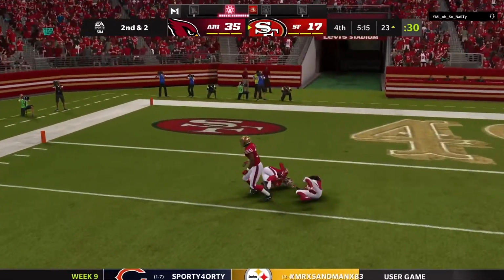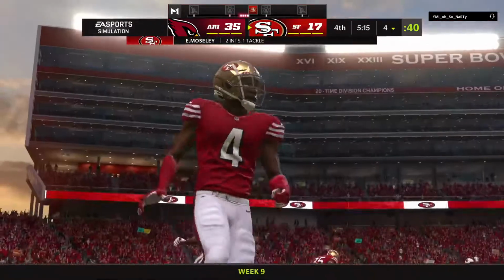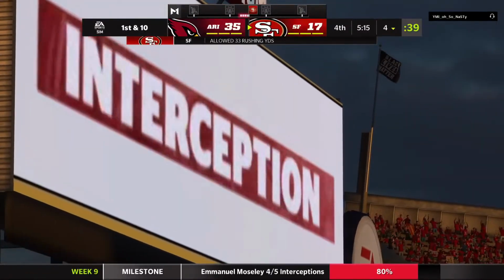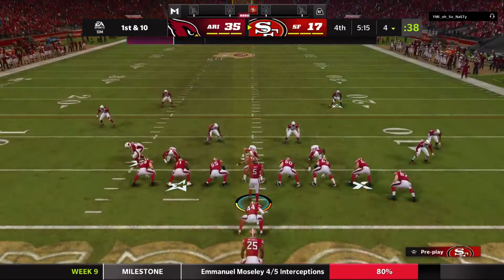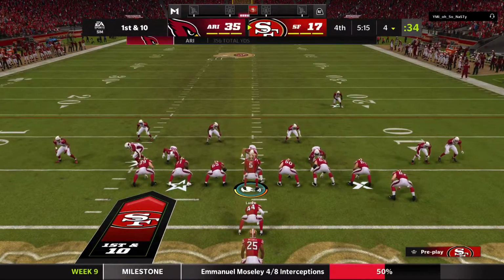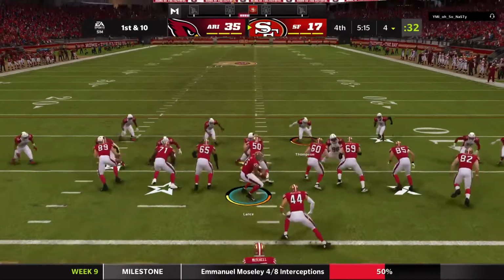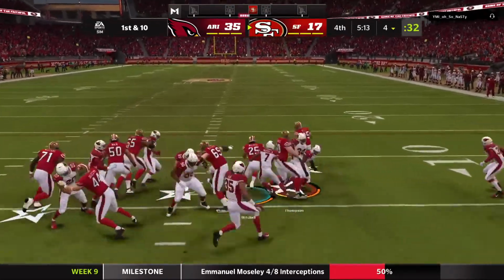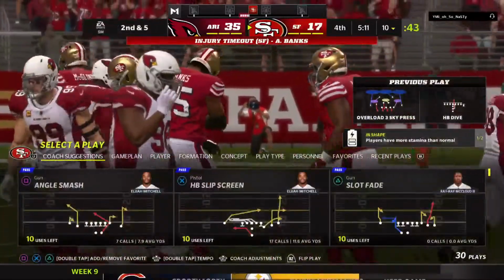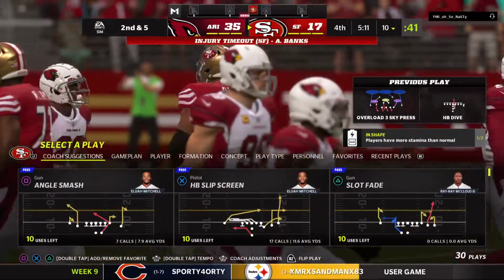Oh, they've intercepted Murray for the 3rd time. Picked by Emmanuel Mosley. And the 49ers are going to take possession here as they've got it at their own 4-yard line. On first down, Mitchell. And this is going to double their room to maneuver, able to get it from the 5 to the 10-yard line.